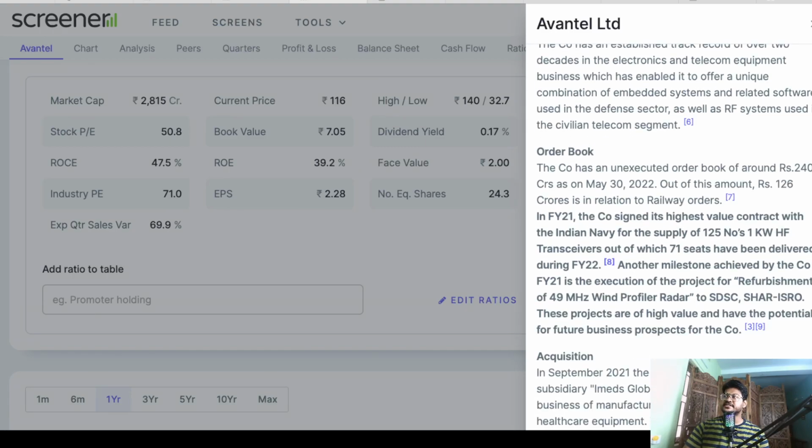Now let us take a look at the order book as well. We can see that it is mentioned that the company has an unexecuted order book of around 240 crores as of May 30, 2022, and 126 crore of that is in railway orders. So clearly this stock has some good potential.